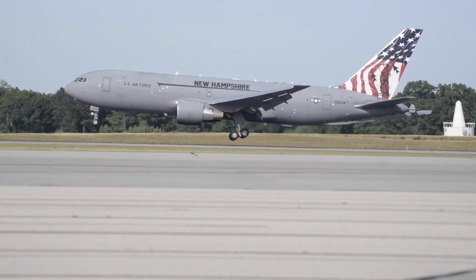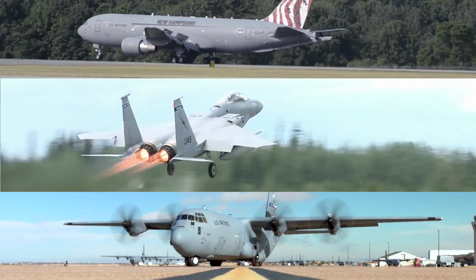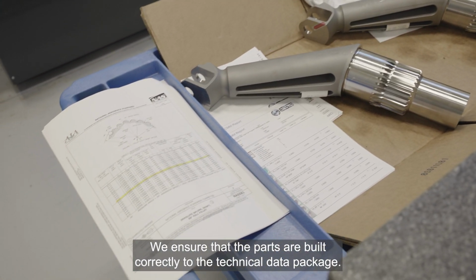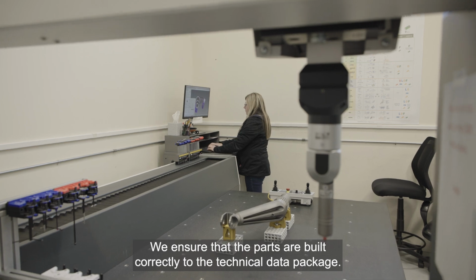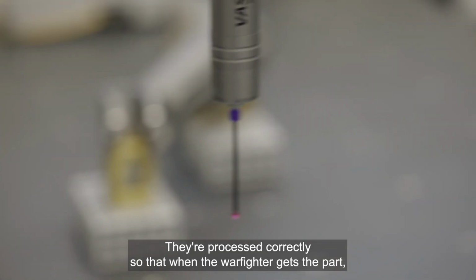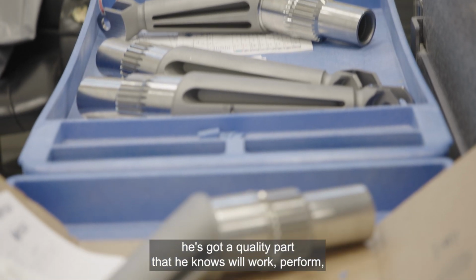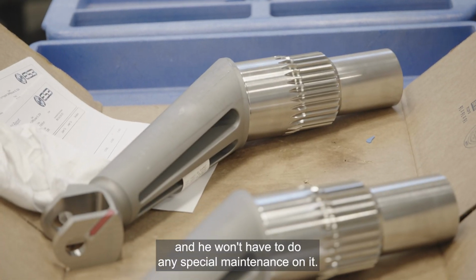Landing gear is one of the most critical systems on the aircraft. You can't land, you can't take off, you can't stop, you can't steer. We ensure that the parts are built correctly to the technical data package. They're processed correctly so that when the warfighter gets the part, he's got a quality part that he knows will work, perform, and he won't have to do any special maintenance on it.